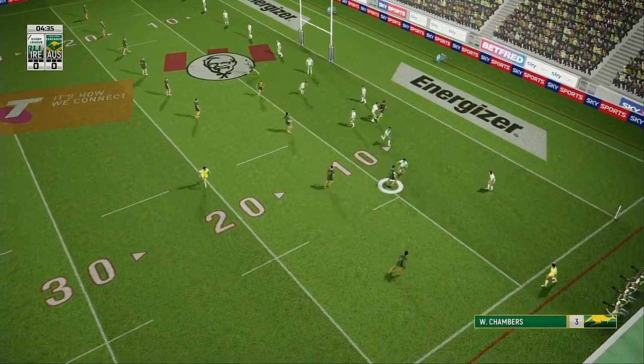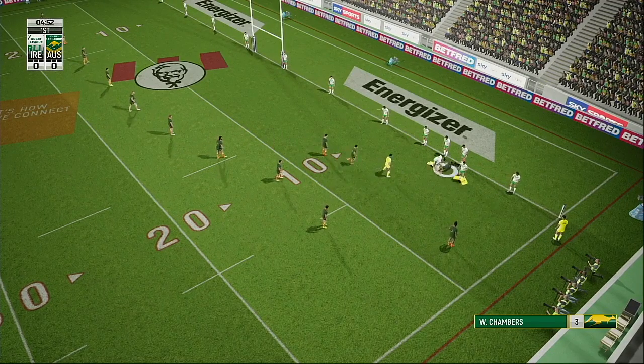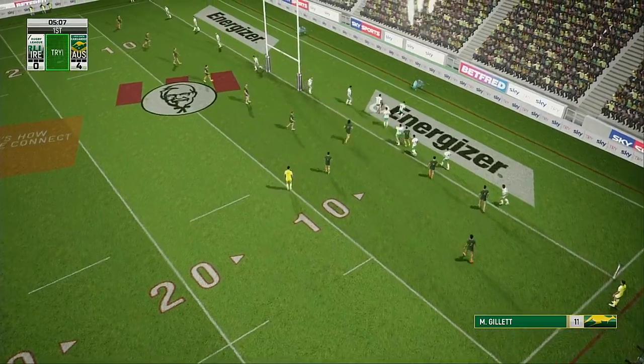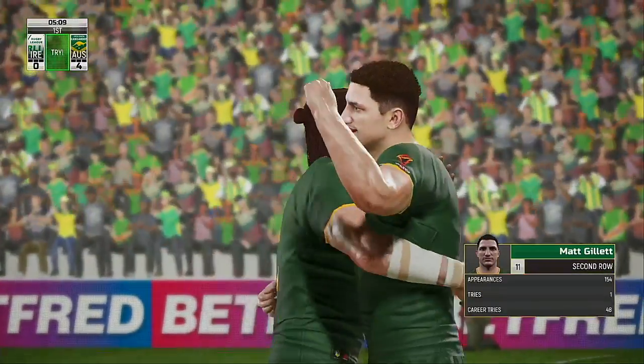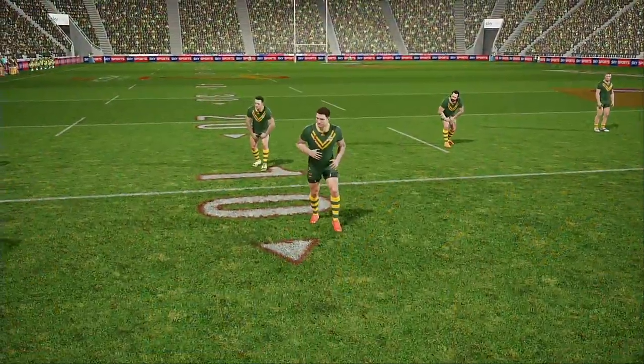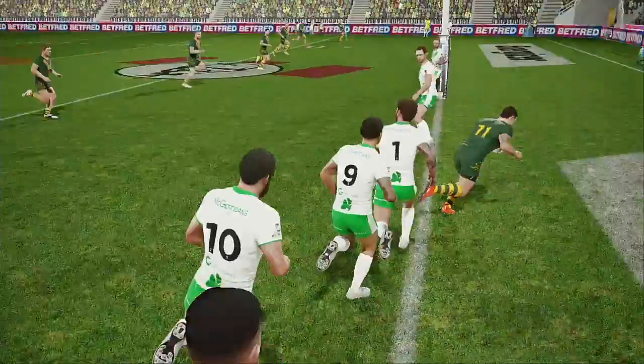He surges forward. Great strength. Bamboozles the defence with a step. Chambers powers forward. And he'll have to play the ball after that tackle. Try. He makes it look easy. It's what he does. They're over the line. Australia with their first try of the match. Super try there, and it'll look even better on the replay.